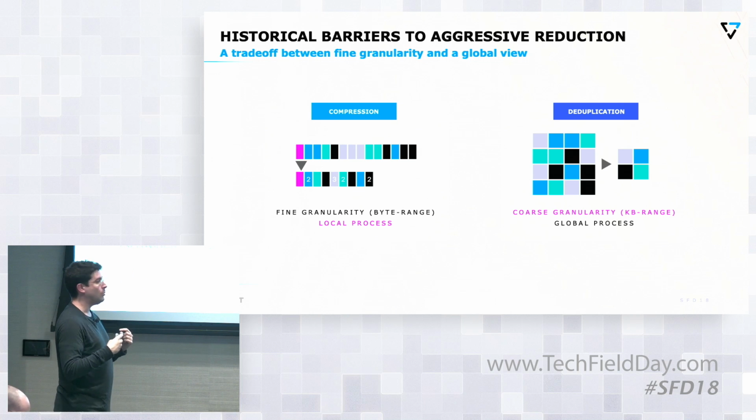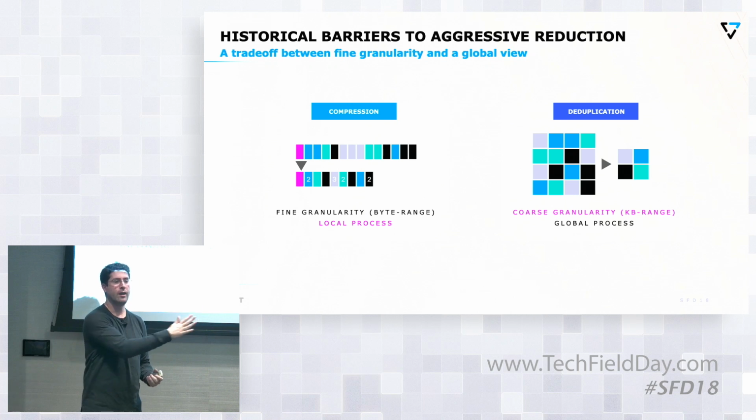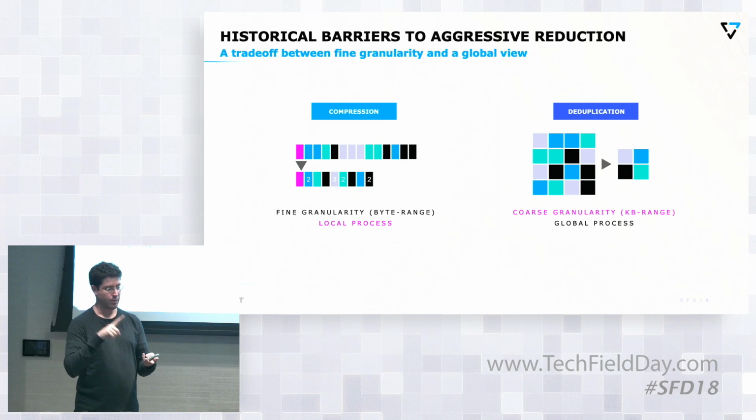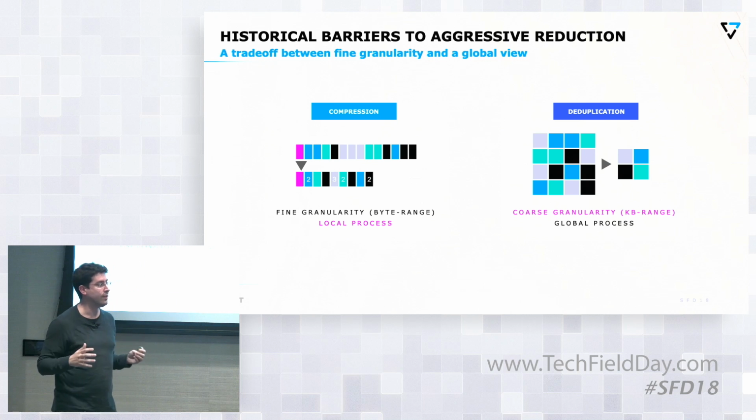What we did was look at the data. Again, talk to customers, look at the data, go out into the field. And what we found was that unstructured data sets have a lot of commonality across the namespace, whether it's genomics or images or log files, pretty much anything. I'll give the genomics example.